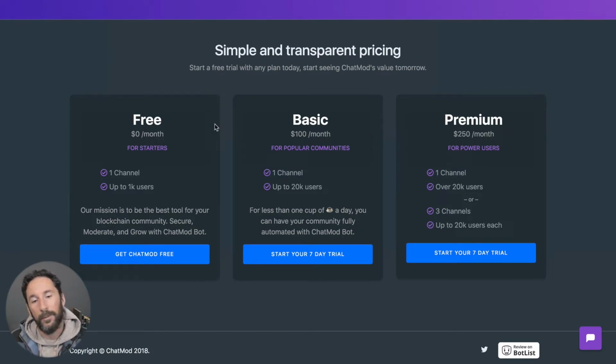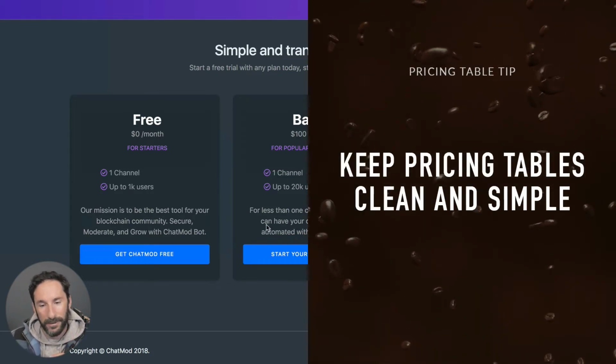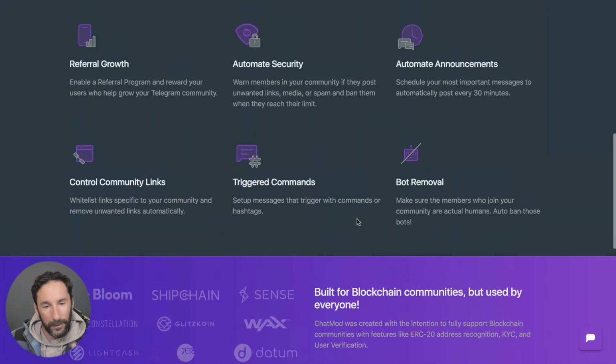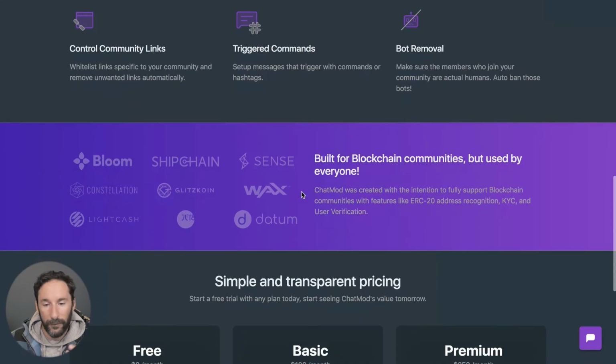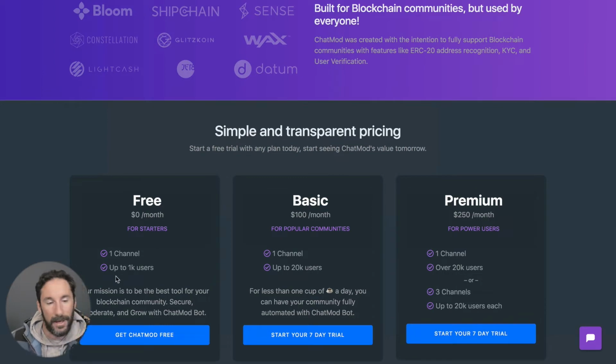Another thing that I took away from the site, pricing: it's free, basic, premium, it's 0, 100, 250. And it's quite a simple pricing model, but it doesn't make it abundantly clear what is included feature-wise. So you talk about one channel, or 3 channels on the last one, and then it's just got a limit of users. And he talks about our mission is to be the best tool. It's maybe a bit wordy within a pricing table, less than a cup of coffee a day, I get that. But I would like to know if it includes everything, because a lot of these SaaS services restrict the full feature set in the free tier. And I just want to ensure that that's the case.